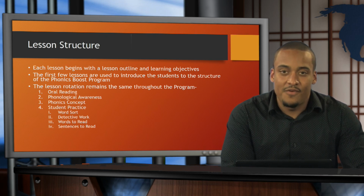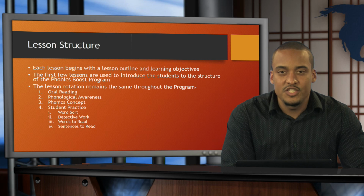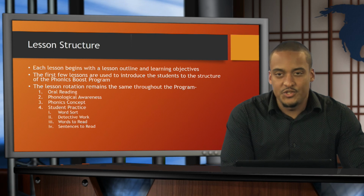Next, you have phonological awareness. This is going to be a review of the phonics skills taught in previous lessons. Following that, you're going to move on to your phonics concept. This is going to be the phonics topic that you're going to be working on for that lesson. After that, you move on to the student practice.